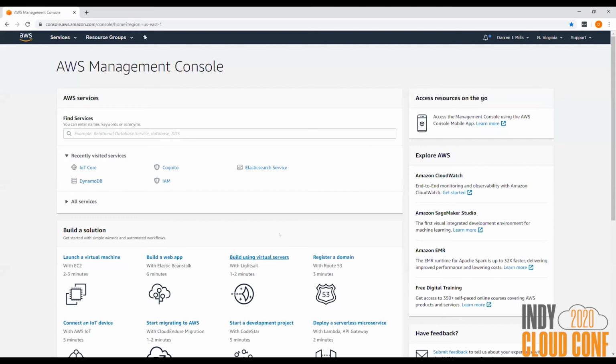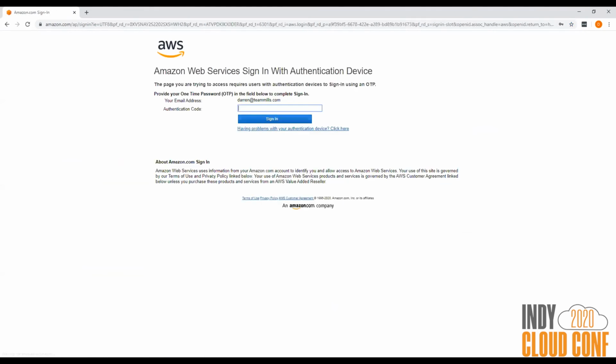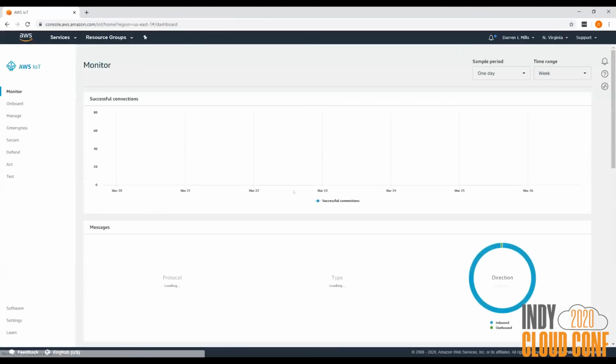And I think that should be good. So I've logged into my AWS console and I want to get into the IoT Core. So I've already visited it, so I'll go ahead and, now I gotta log in. Get my two-factor authentication. David, I hope you're impressed.